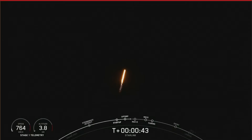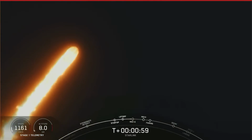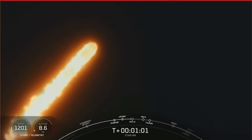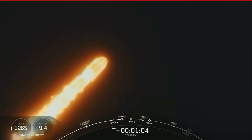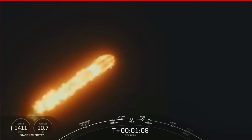What you are seeing on your screen is Falcon 9 accelerating AST SpaceMobile's BlueWalker 3 and our Starlink satellites into space. This is a record 14th flight for this first stage booster. And we are coming up on Falcon 9 is supersonic. We're coming up on max Q.